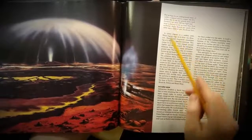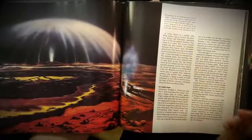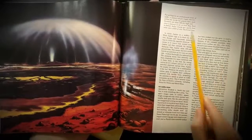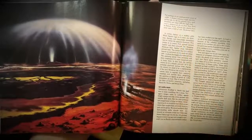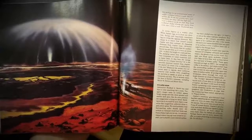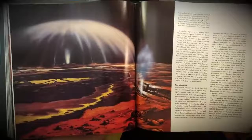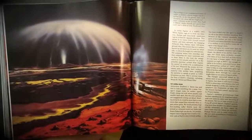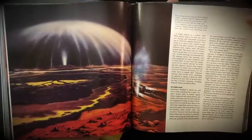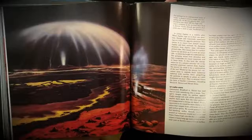Fed perhaps by an underground ocean of sulfur, a distant volcano erupts into Io's airless sky. In the low gravity here, such fountains can shoot 300 kilometers high. Travel as far as New York to Chicago.